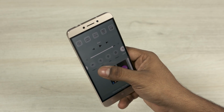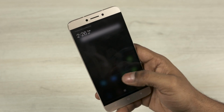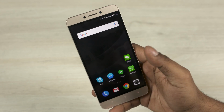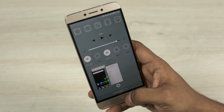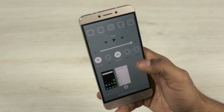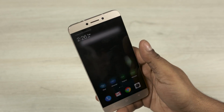Now here's something you need to know about me. I don't like interfaces that don't let me pull down the notification bar and access settings. That's just a pet peeve of mine. It's something that most interfaces let you do, but not LeEco's EUI. But I did get used to it quite quick and I found myself liking the interface.